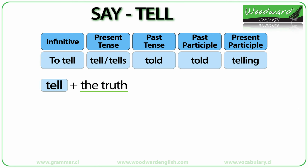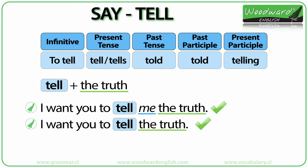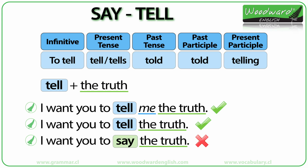Tell can be used with or without an object pronoun in the following cases. You tell the truth. I want you to tell me the truth. I want you to tell the truth. We don't say, I want you to say the truth. No, this is not correct. We use tell with truth.